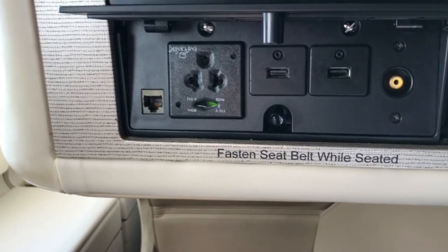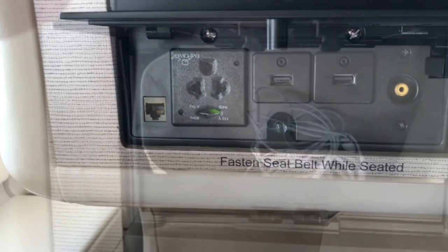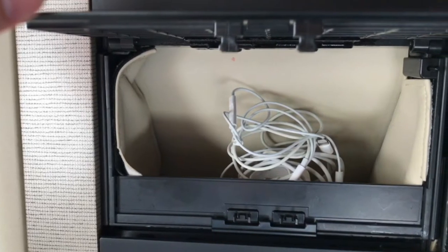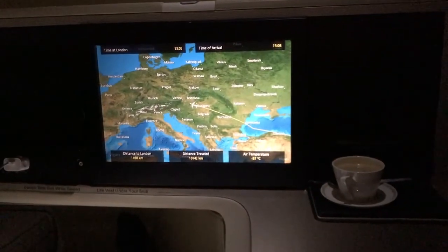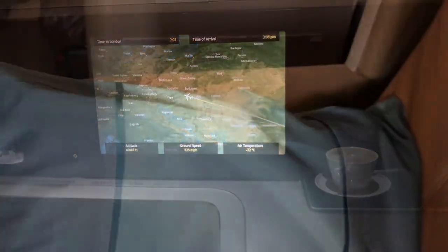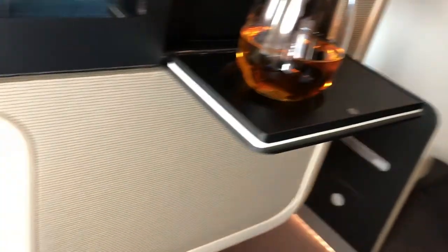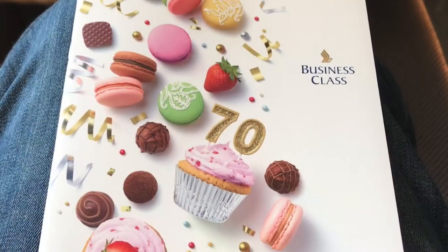So there's things for charging. Standard in your USB. Little storage compartment there. Coat hook. Little tray for the welcome drink. Very big TV screen. And two pillows. Little reading light up here. And this particular aircraft is Wi-Fi enabled.